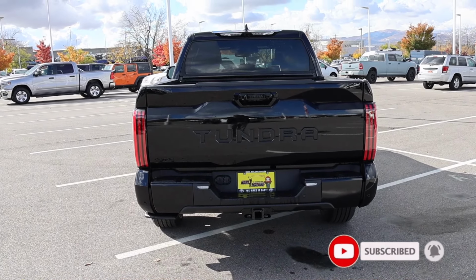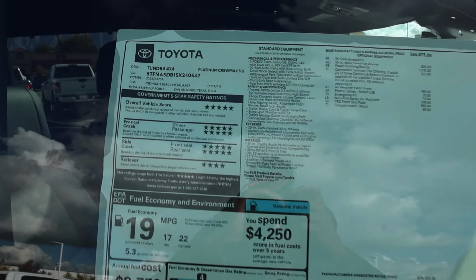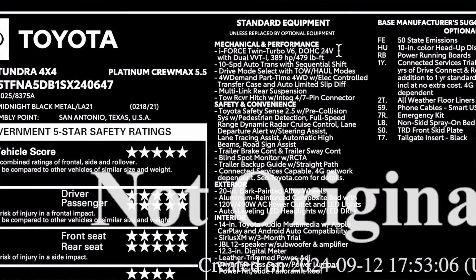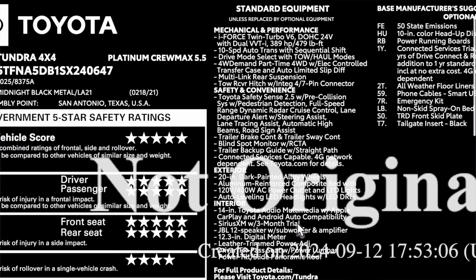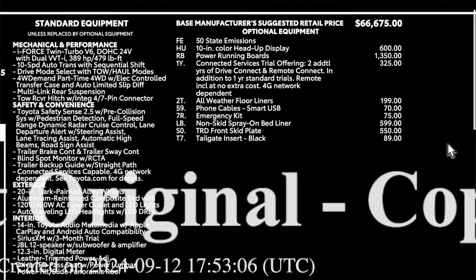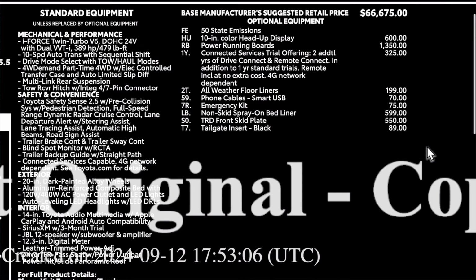Let's go ahead and check out the window sticker so you guys can see all the options and features on this build. At the very top is the description, and it shows you the colors: midnight black metallic. And then here is a short listing of the standard equipment. Be sure to pause it. Now all the options are on the far right corner. So you have the heads-up display, power running boards, connected services, all-weather floor mats, phone cables, emergency kit, and a few other things down below.